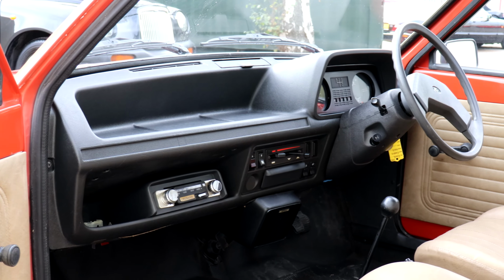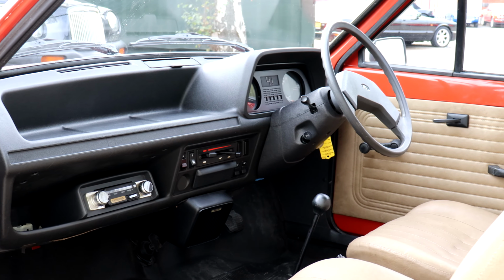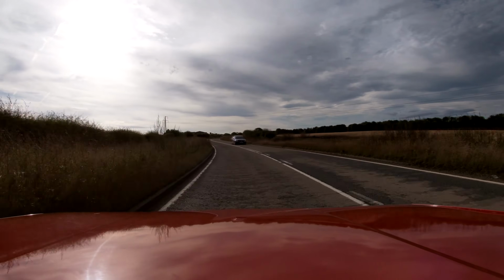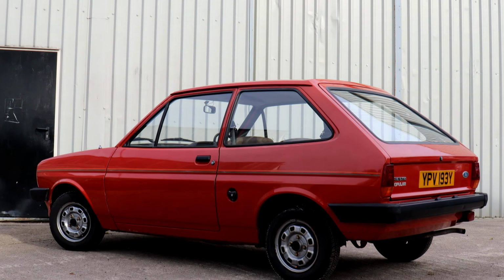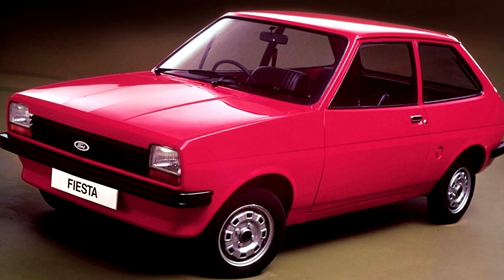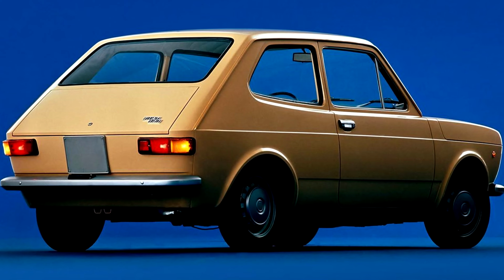And considering this is one of Ford's first forays into front-wheel drive, the gear change is surprisingly nice as well. It's quite a short throw, it's snicky, it's direct, and it's easy to find which gear you want. I'm impressed. The Fiesta was and is good fun, especially considering that it was pitched as a cheap shopping trolley. Indeed, starting at just £1,700, the Fiesta was noticeably cheaper than the Vauxhall Chevette or the Renault 5. And it was only a little bit more expensive than the Fiat 127 that unknowingly helped contribute to its birth.